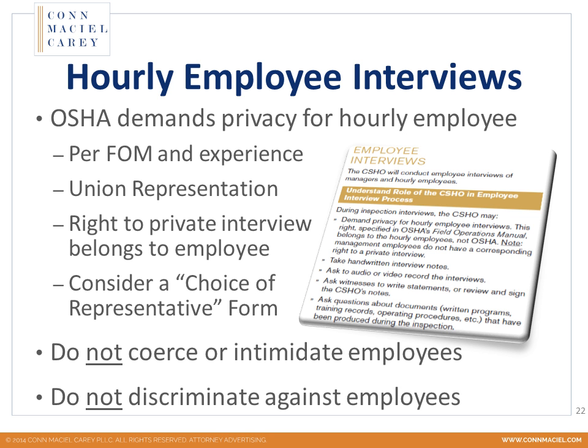Employees do have a right to have private interviews with OSHA, and there is a provision in the Occupational Safety and Health Act that does protect workers, and OSHA can pursue charges against employers for retaliation. Unlike hourly employee interviews, management interviews, management real quickly, does have a right to sit in.